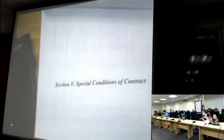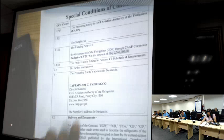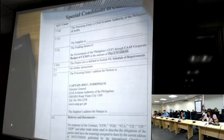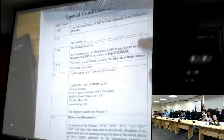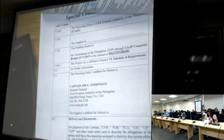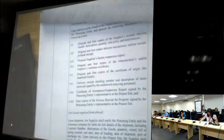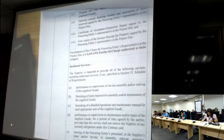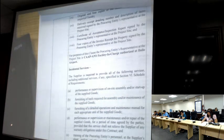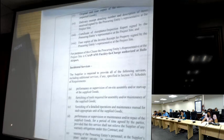For the special conditions of contract po, the funding source is the corporate budget CY 2019 in the amount of 2,767,000. And for the purpose of this clause, the procuring entity's representative at the project site for the site survey is CAAP ENS facility in charge, authorized at Iloilo Airport.